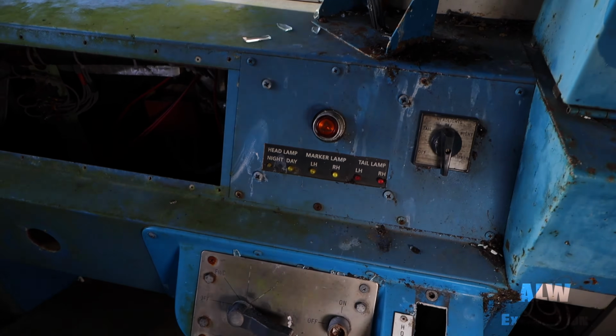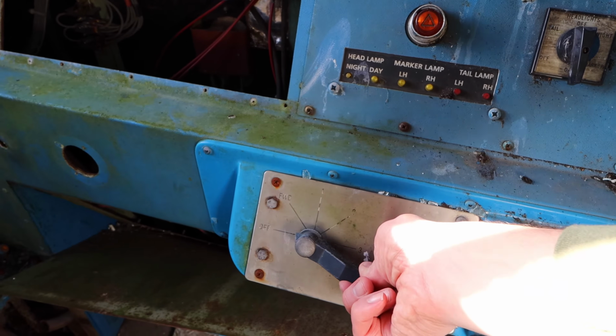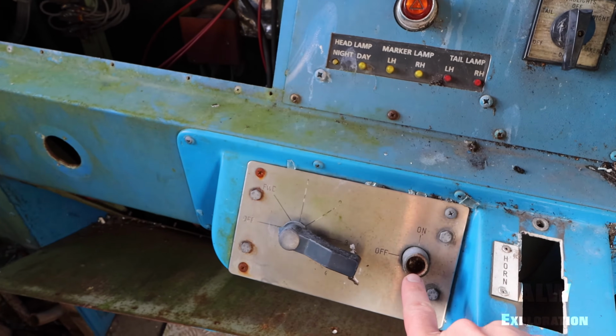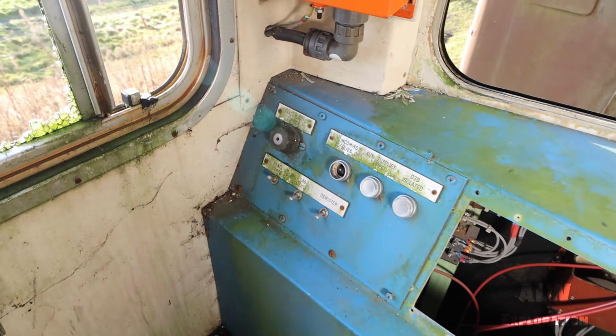Don't know what that's for. And we've got, what's it, forward, what? Oh, this is like the speed. Forward 1, 2, 3, I think. Off and on. Don't know. I'm not really sure. I'm not a train driver.